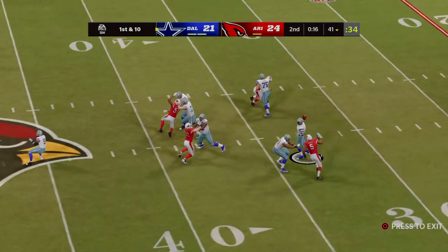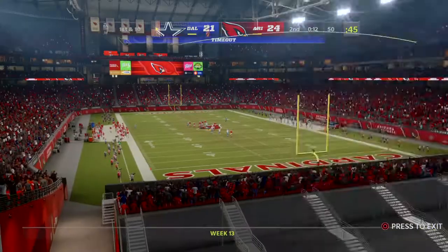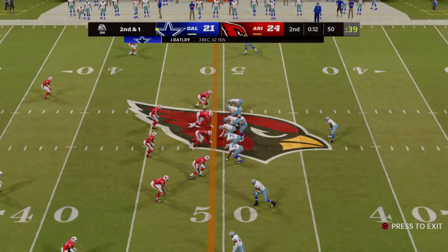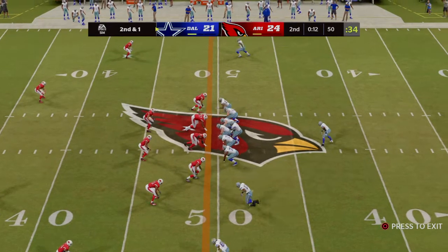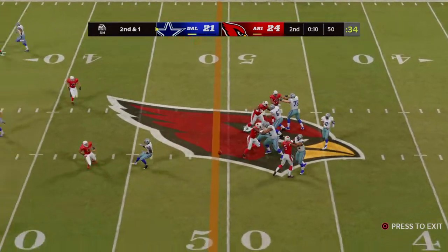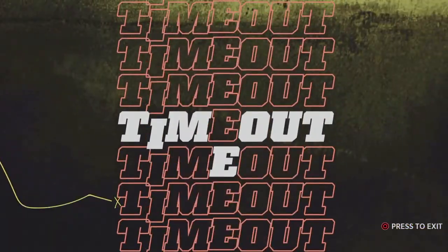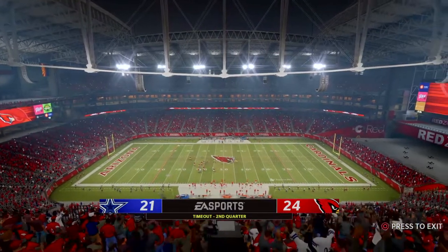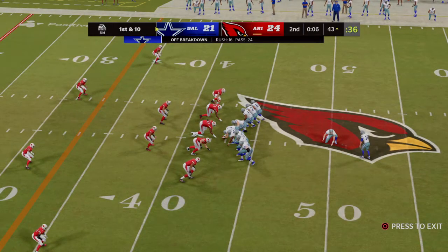On 1st and 10, Nash. Now he'll dump it underneath to his running back, complete. The Cowboys going to use their second timeout now as they'll stop the clock with 12 seconds to go in this first half. From the midfield stripe, they'll look to throw. He finds his man, complete. It's Lamb. And offensively, they'll take the timeout with 6 seconds left in the second quarter. So even though it's first down, here's the field goal unit on now to try to get 3 before halftime.